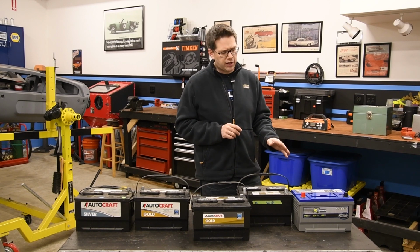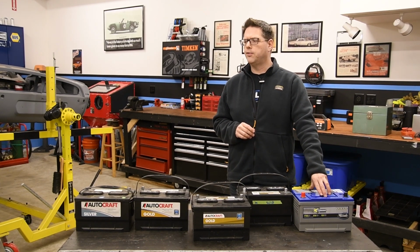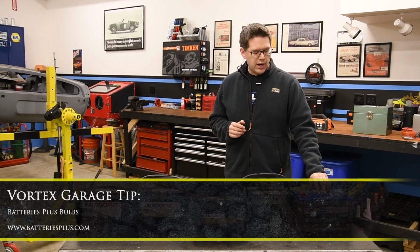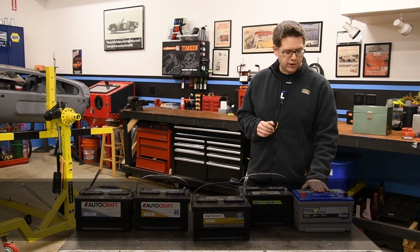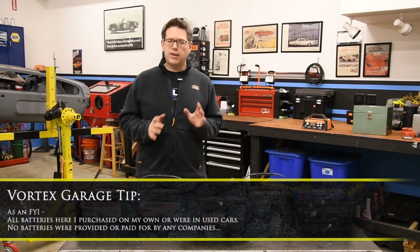Now this over here is from Batteries Plus. Batteries Plus something, I can't remember what it is. I'll put a text thing on the video probably, or I won't, who knows. But at any rate, this is actually a rebadge of a Northstar battery, and Northstar batteries are made in the US. We're going to talk a little bit more about this one in a bit. But what I want to do today, I've got these batteries here.